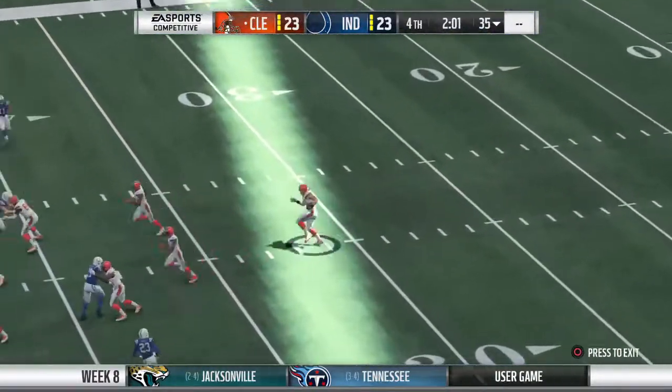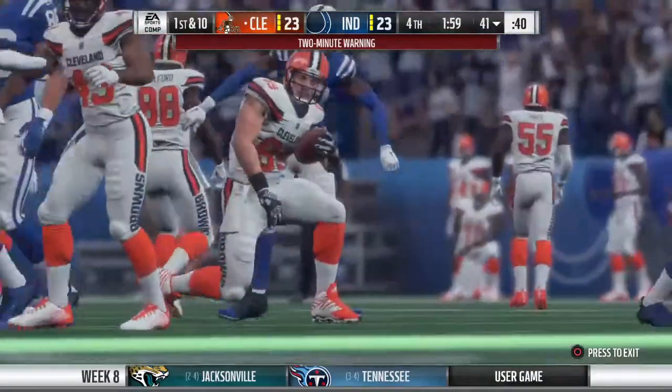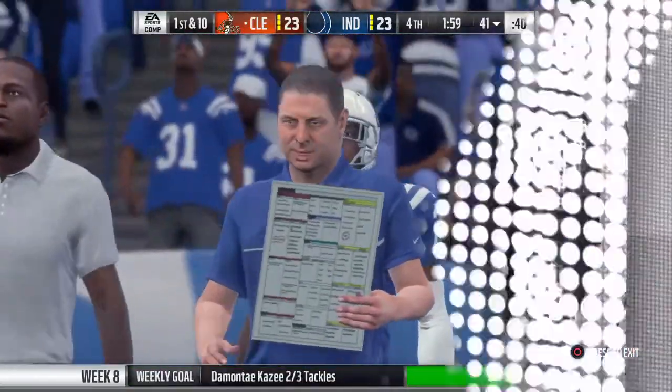This will be taken short, and they'll be set up with good field position here as he gets this up over the 40-yard line. Time for a break. We'll come back and see how it all shakes out after this.